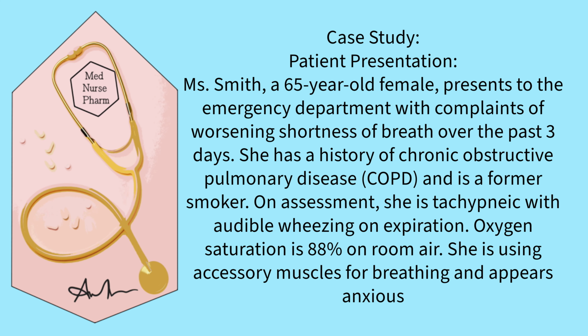Miss Smith, a 65-year-old female, presents to the emergency department with complaints of worsening shortness of breath over the past 3 days. She has a history of chronic obstructive pulmonary disease and is a former smoker. On assessment, she is tachypneic with audible wheezing on expiration. Oxygen saturation is 88% on room air. She is using accessory muscles for breathing and appears anxious.